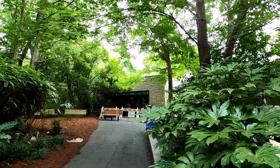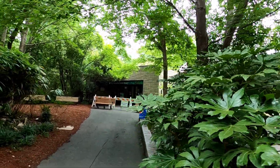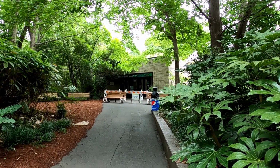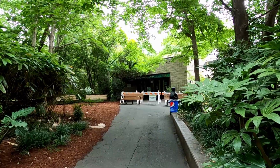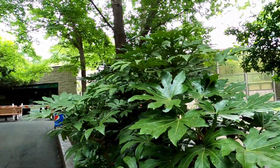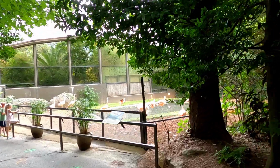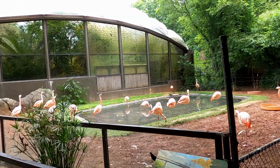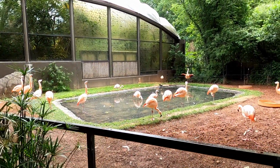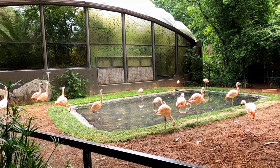We're at the aviary right now, and I've been in there before and it is super awesome, but for now, you can imagine it's gonna be closed. They're not gonna let anybody indoors during this whole situation, so we will be missing out on that, but I suggest you guys do not miss it. But they do have the flamingos here, so let's take a look at the flamingos. All right, here they are, flamingoing.